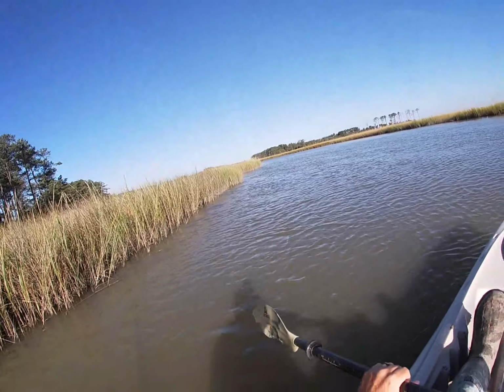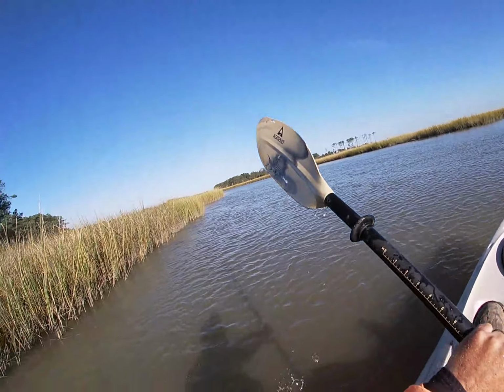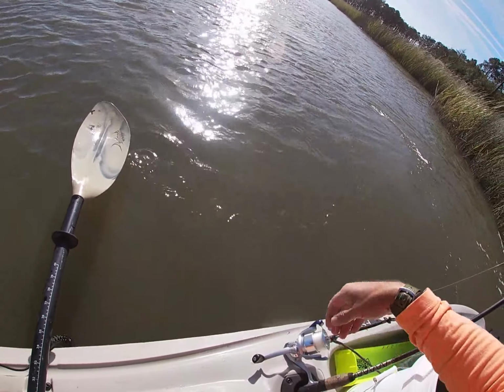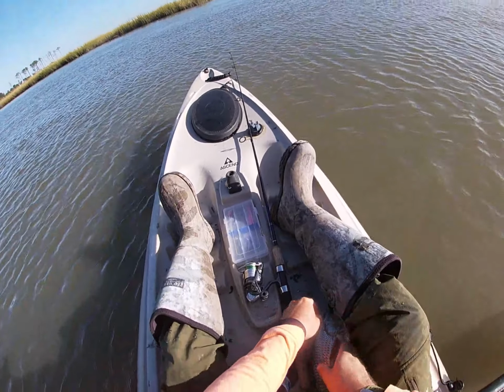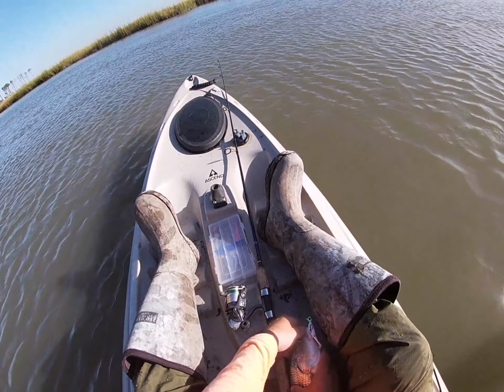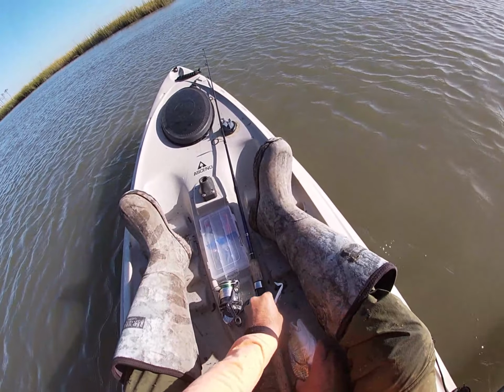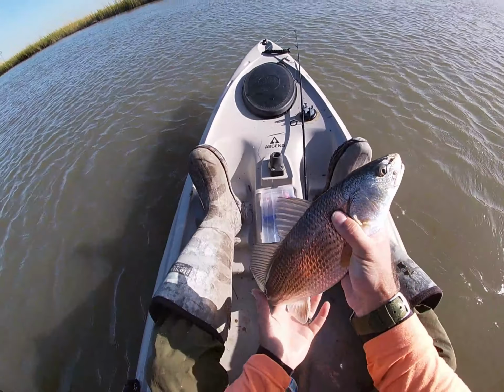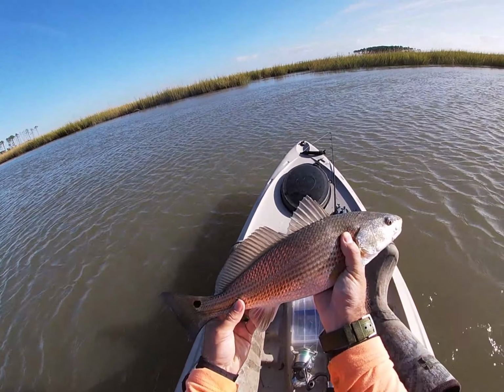Little drum, all right. I caught him using a 1/8 ounce white jig head with white body. Getting bigger.